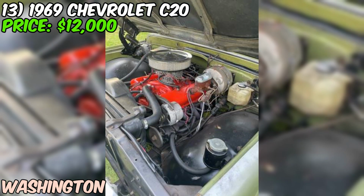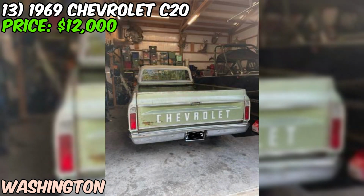Now let's address the rust situation honestly. There's some minimal rust at the rocker panels, but importantly the cab floors are solid. For a '69, that's actually pretty good news. These trucks often have serious rust issues, so finding one with only minor rust is a win.